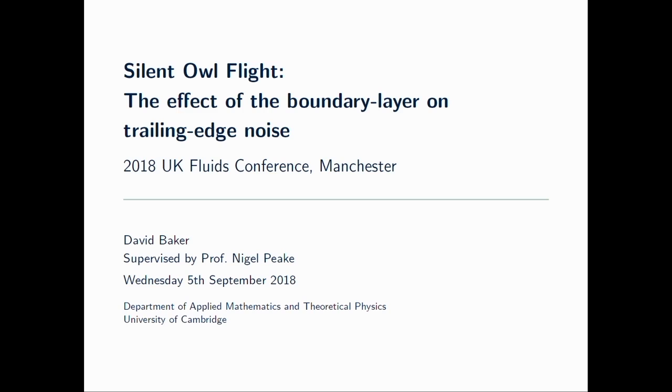So we want to reduce this airframe noise, and in particular, we want to focus on reducing trailing edge noise. Trailing edge noise is due to turbulence in the boundary layer interacting with the sharp trailing edge of an airfoil and scattering to the far field as noise. And since this sharp trailing edge is aerodynamically necessary, it's hard to see how to reduce this without completely ruining the aerodynamics of whichever airfoil we're using.